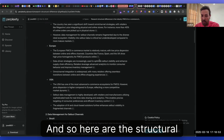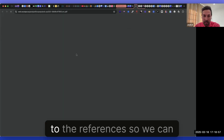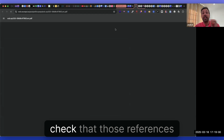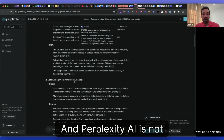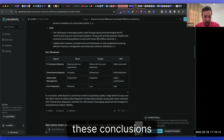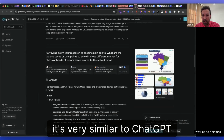And so here are the structural differences, and then it's going to provide us with links to the references, so we can check that those references actually exist. Perplexity AI is not making up these conclusions, right? And then you can follow up, and it's very similar to ChatGPT in this case.